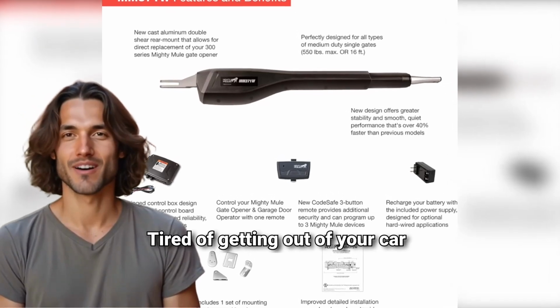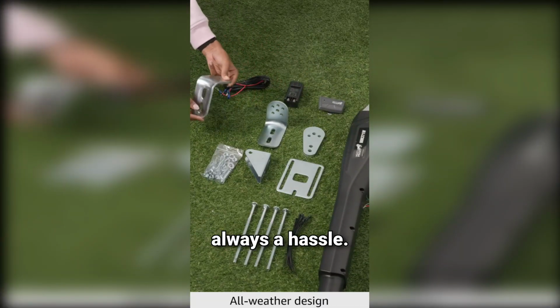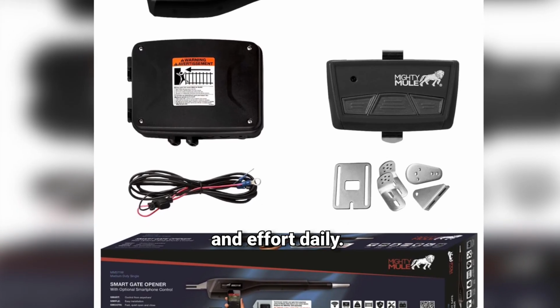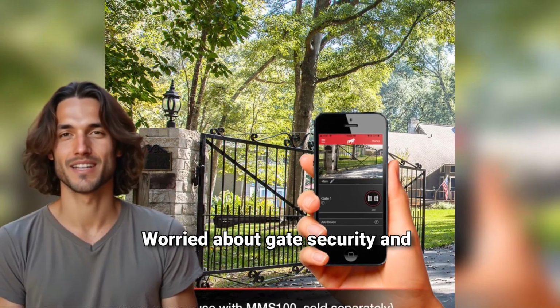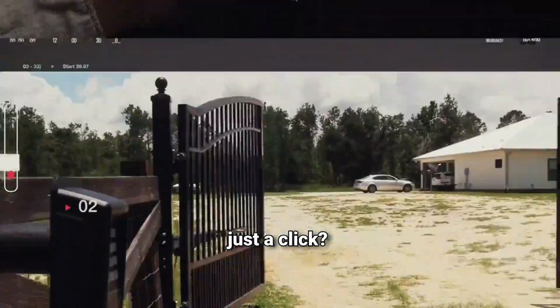Tired of getting out of your car every time? Rain, cold, mud, opening gates is always a hassle. Ever struggled with heavy gates on your property? Manual gates mean wasted time and effort daily. Worried about gate security and unwanted access? Wish your gate could open with just a click?